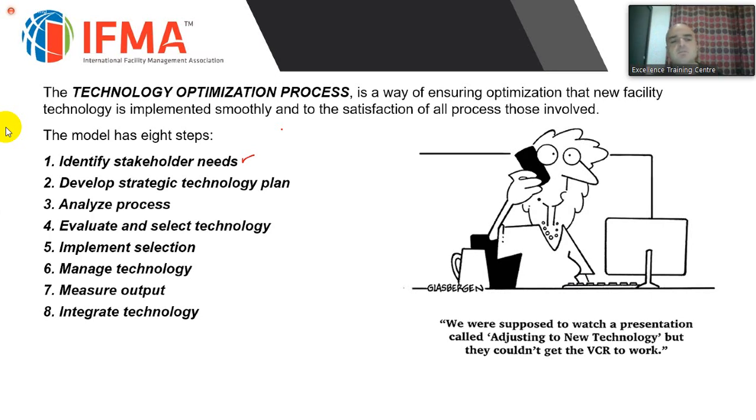Implement selection, and after we select the technology, we go and implement the selection. We selected so and so software, we go and implement it, we customize it, and then we manage the technology. Is it being utilized properly? What kind of upgrade does it need? What kind of adding modules, removing modules? We manage that. Then we measure output. We go and talk to the people. We see where they are, what do they still need, and integration of the technology.